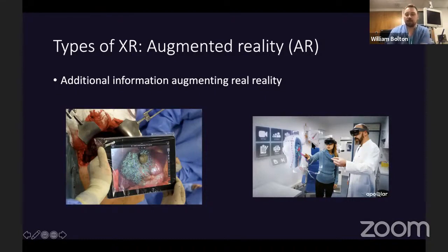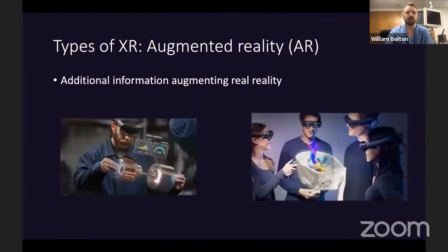Here you've got something called the HoloLens, which is basically in space, in the middle of the room or just in front of you. You've got a three-dimensional image displayed, which you can manipulate and interact with and get a better appreciation of the structure or thing you're looking at. So these are different types. I've just mentioned HoloLens. This is HoloLens.